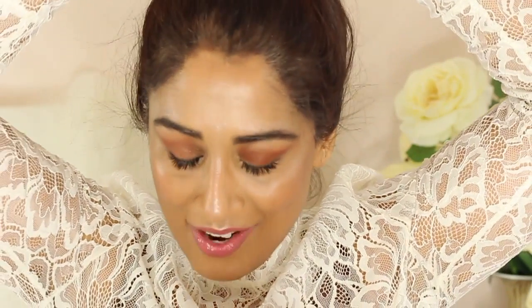This is my radiant, glowy makeup. Let me just take my hair down. I wouldn't set this with powder because the whole idea is to let the radiance and the glow come through. But I would set it with setting spray, and I normally use the Urban Decay setting spray, but I've run out of it and I don't have it with me.